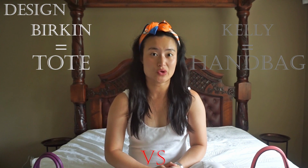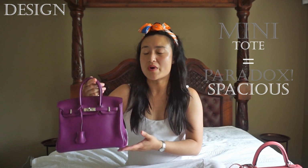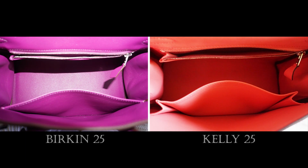It's worth remembering that the Kelly is fundamentally a handbag, while the true Birkin spirit is that of a tote. So it's no surprise that when shrunken down to mini proportions, the Kelly 25 maintains its practicality and feminine elegance, while the Birkin 25 wrestles with a confused identity. Sure, it's the most generous packing mini there ever was, but iconic features intrinsic to the Birkin, such as the double handles, the top flap, the brackets, the very essence of the Birkin design, have become more of a nuisance than a blessing. Like their larger models, both bags support a zipped back pocket, but provide only one open slot on the front panel.